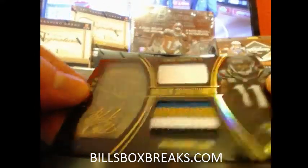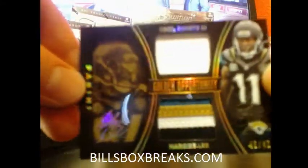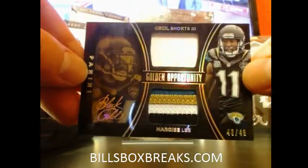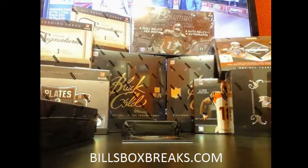Next hit, Marquise Lee and Cecil Shorts. Double. Marquise Lee is a nice, nice patch. Cecil, not so much, but still a nice card. And that is 48 out of 49 for the Jaguars. Jaguars have been hot.